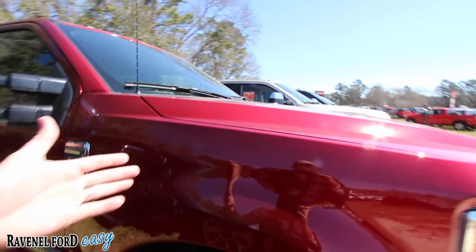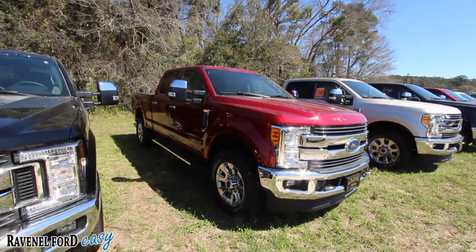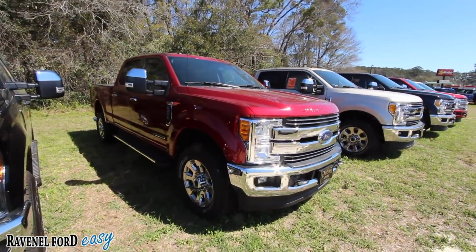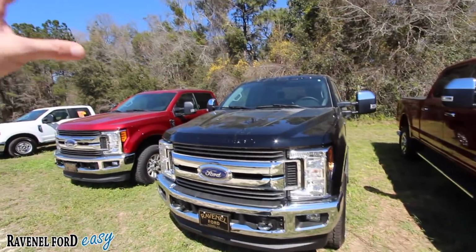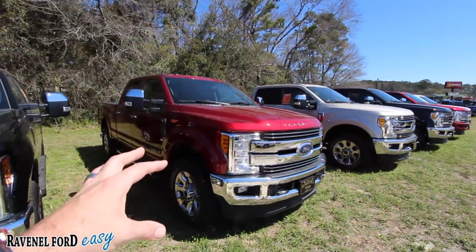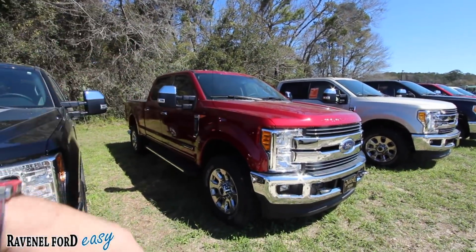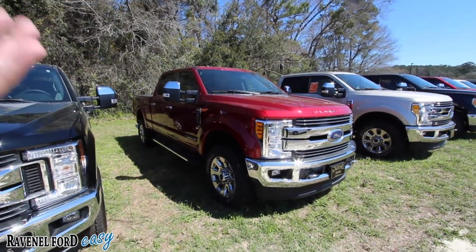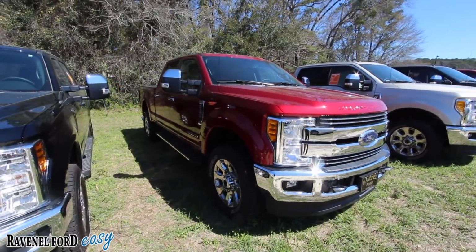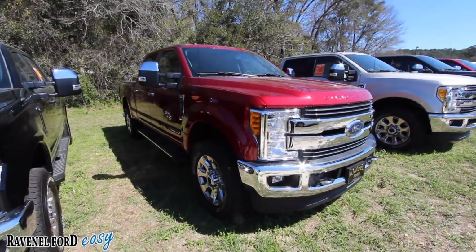Here is a Lariat. You're bumping up to the next level, right? The Lariat. What's Lariat going to do for you? Well, we didn't tell you this a minute ago, but those trucks have cloth interior on the seating. This truck, you're taking it up a whole other level. With the Lariat package, you're getting leather, all kinds of great gadgets and tech features and just all kinds of stuff. And we're going to actually get inside a Lariat truck here in just a few minutes and take a look at all those great things.